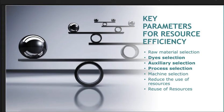Yeah, so we all are actually looking at creating the impact, and resource efficiency is a major part because we are not expected to waste any of our resources. First thing is to ensure that our resources are utilized properly and get 100% out of it, the efficiency part. So while doing that, we all know that there are various parameters, and raw material selection could be the starting point of the parameter, and dye selection, auxiliary selection, or chemical selection, process selection. These are the three most important parts which we will look into in today's webinar.